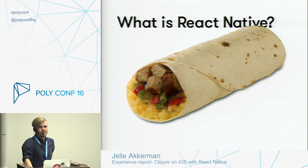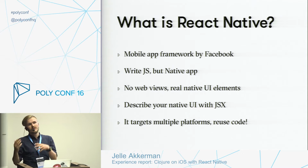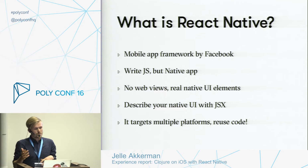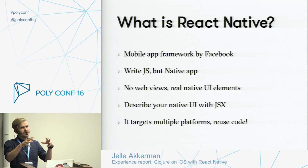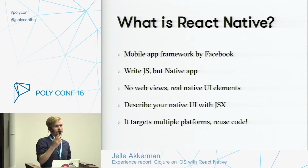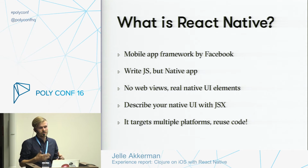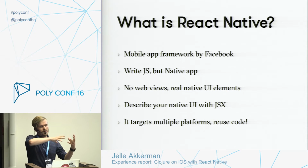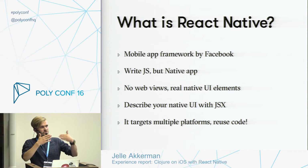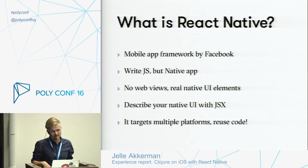So React Native, what is it? It's a mobile app framework by Facebook, and it allows you to write native apps in JavaScript. So you orchestrate the native views, so no more web views, native views with JavaScript. So there's a VM running on iOS called JavaScript Core. It allows you to interpret JavaScript, and Facebook built a bridge to ObjectiveC. So you could talk with JavaScript to ObjectiveC, and actually you don't have to type ObjectiveC anymore.